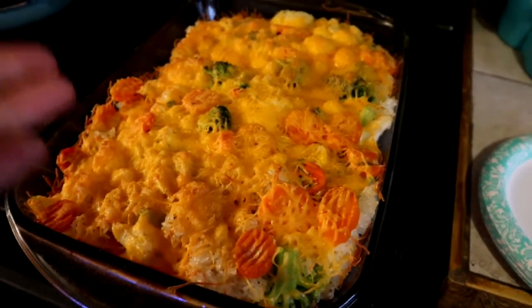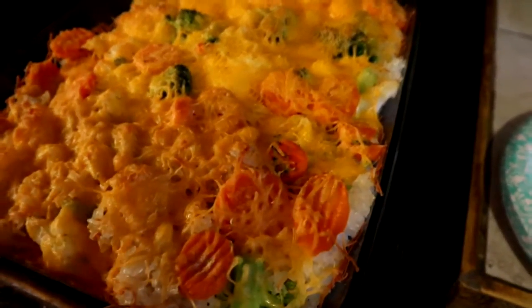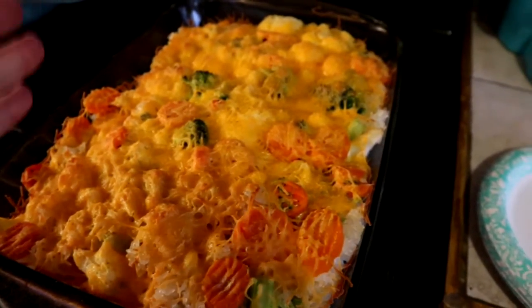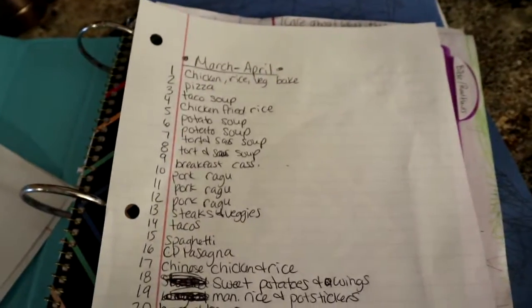Okay, here is the dinner for tonight and all of its cheesy loveliness. So I don't have to add any sides because we have our chicken and our rice and our veggies all on here. It smells wonderful, so I'm going to go plate this up, and we're going to have this for dinner on this Wednesday.